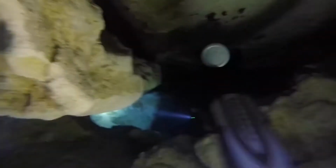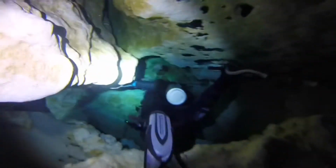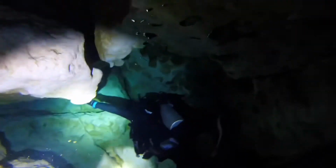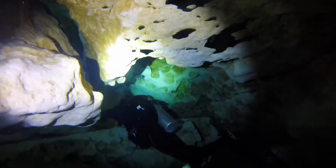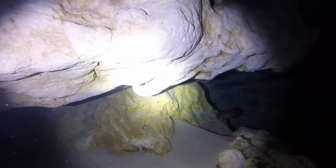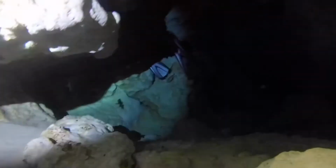but it doesn't hurt to do a little extra due diligence and study the map of the cavern, just so you know what to expect. You'll see here, I'm just checking out one of the side passages. I don't even know if I would call it a restriction, because there's plenty of room, but anyways, we enjoyed the dive. I want to do this again, and I want to do better, especially after educating myself.